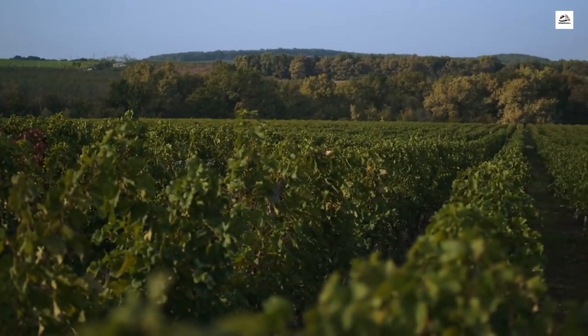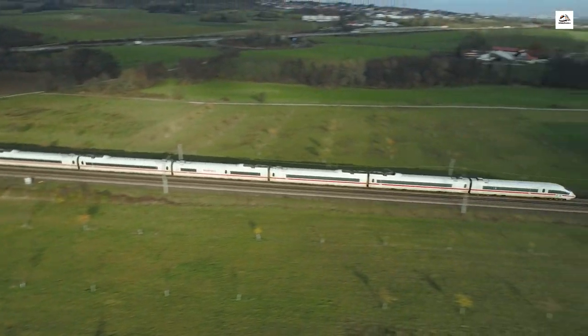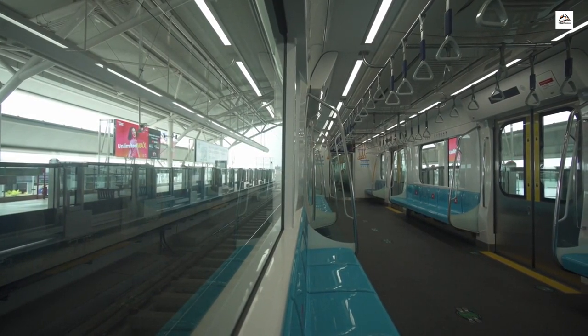Coastal vineyards. The Yantai to Qingdao Railway passes through some of China's most renowned wine regions. Along the route, passengers can catch glimpses of sprawling vineyards that produce world-class wines.